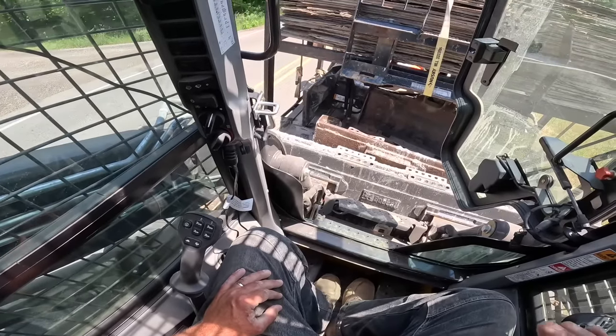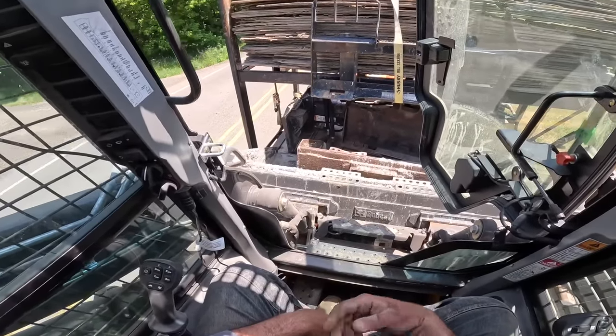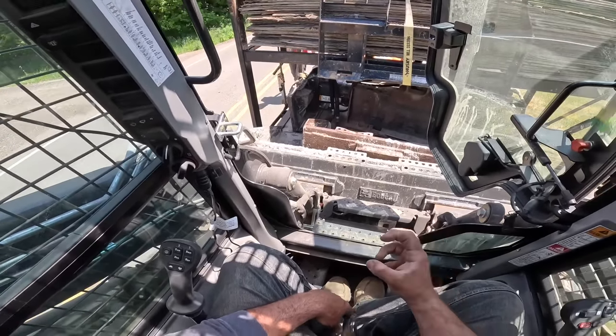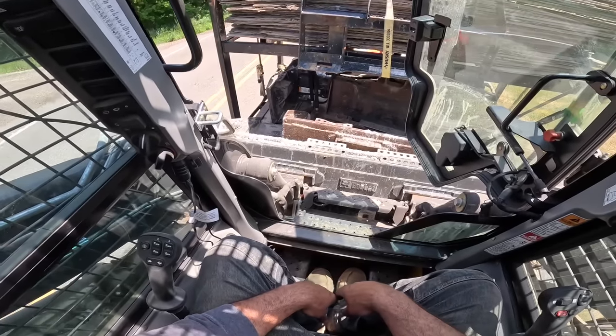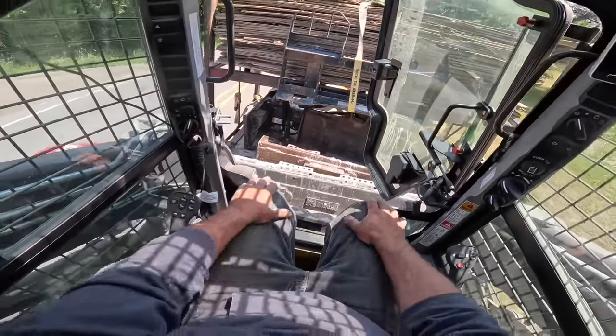Tomorrow I'm gonna use it at the new land, and I'm gonna be digging up roots, so I'll really be using the horsepower tomorrow, and I'll have a good feel for the amount of power that it has, digging power, when it's really having to struggle. So that's for tomorrow though.